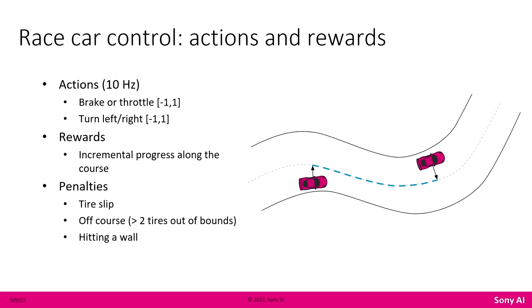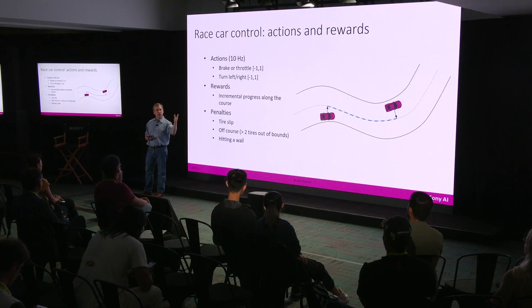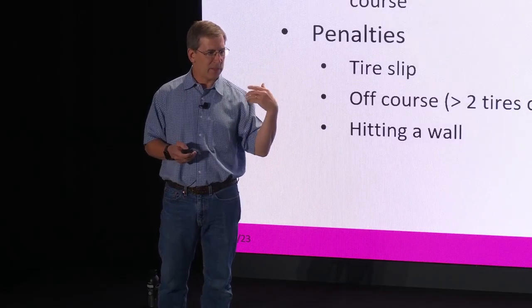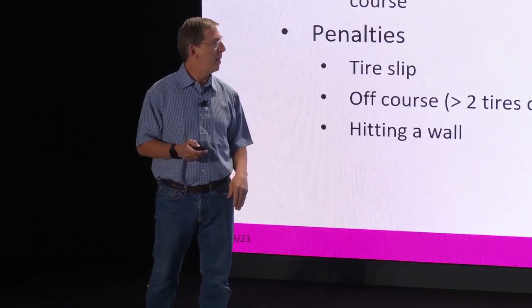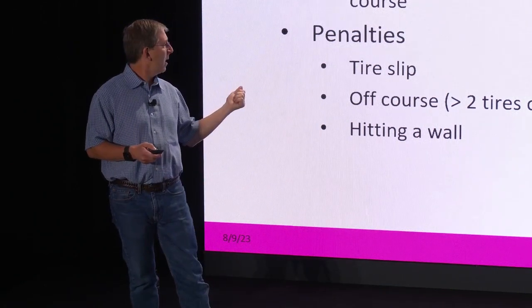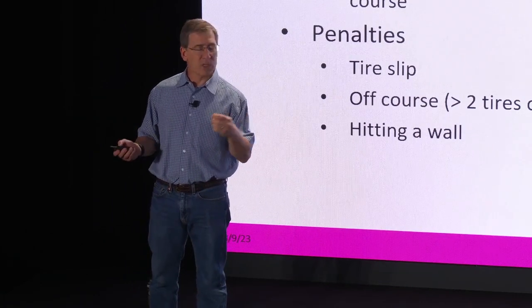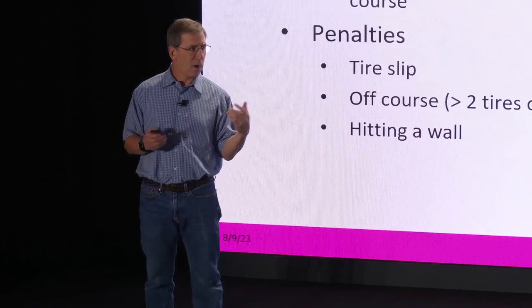And its basic, most important reward was how far along the course it had progressed. We basically map its position to the center line, and we measure how far along that center line the car's gone. And if you're going faster, you get a bigger reward, and that encourages the agent to learn to drive fast. Of course, if you're going too fast and you go off course, then you get a negative reward, and that propagates back, and the agent learns to drive at just the right speed to stay on the track and go as fast as possible. It also gets penalties if its tires are slipping, if it goes off course with more than 2 tires, or if it hits a wall or some other obstacle.